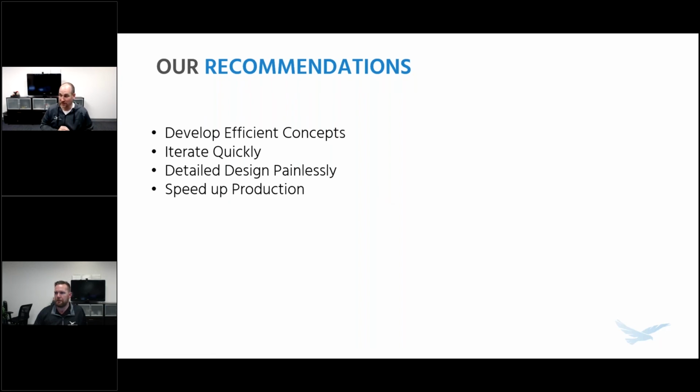We shared a lot of different concepts and workflows that we learned the hard way, and I hope you find them valuable. I'd encourage you to develop those efficient concepts, iterate your design as quickly as possible, try 10 things. Yep, get through those CAD models, and then make sure you do invest the time in the detailed design and clean that stuff up, right?